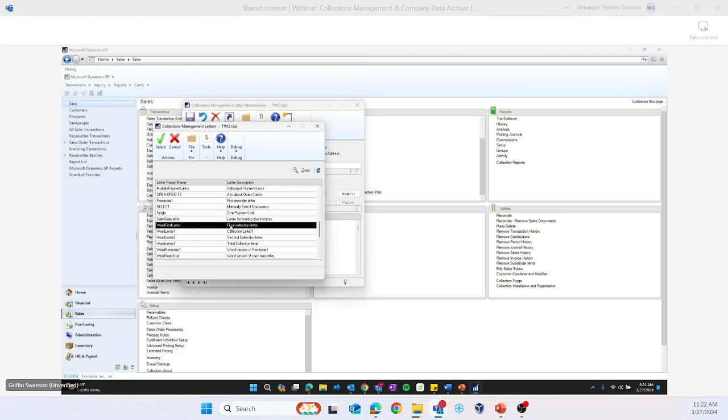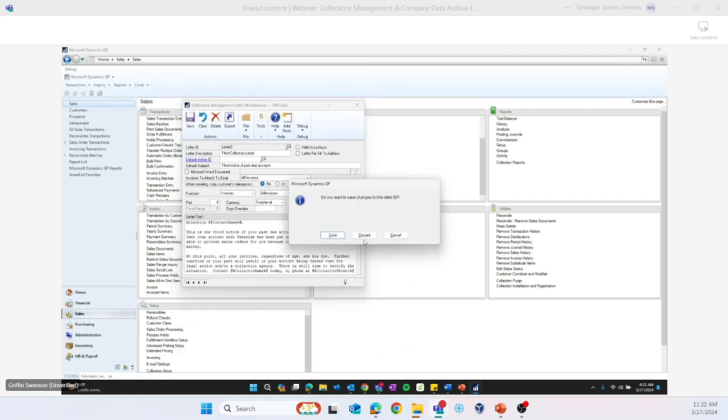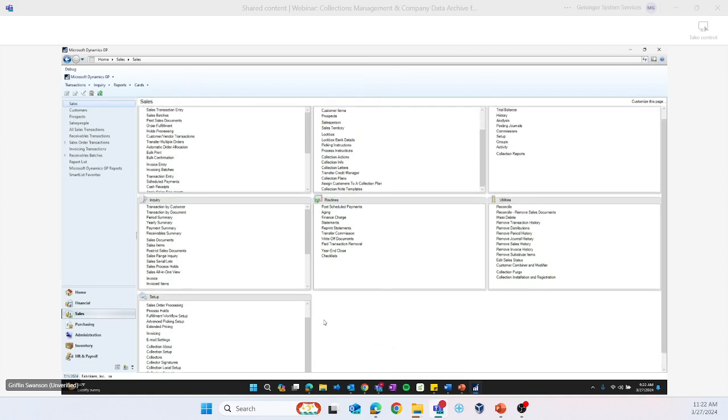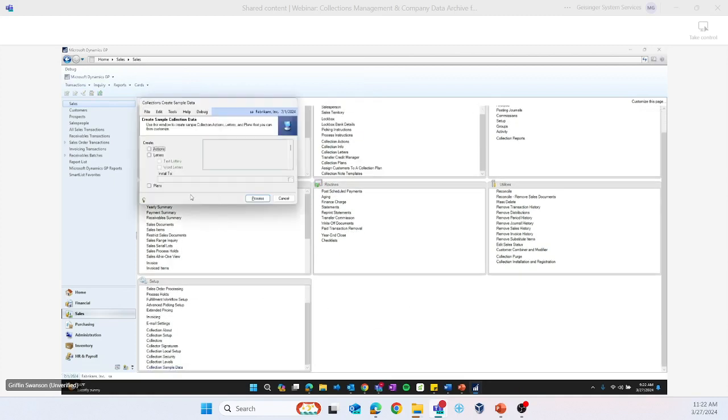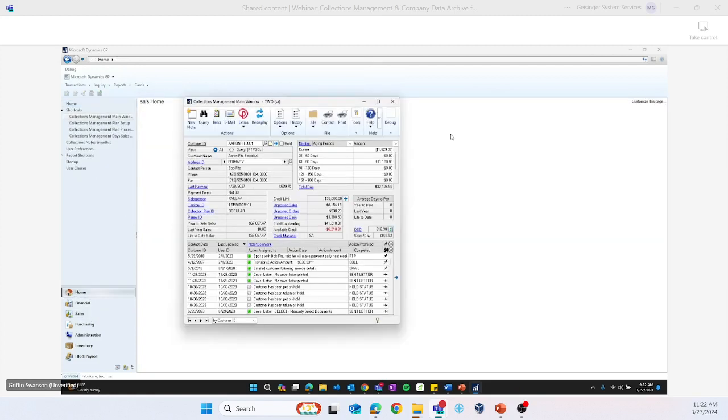And you kind of saw it within the collection email. You do have the ability to make these a lot bigger, put in a bunch of verbiage if you wanted to. And for customers who are just getting started, we actually provide a list of sample data for you, populating a list of collection actions, collection letters, and collection plans to help your team get started with the product. So that is how you send a one-off email from there. And that is essentially the collections main window.